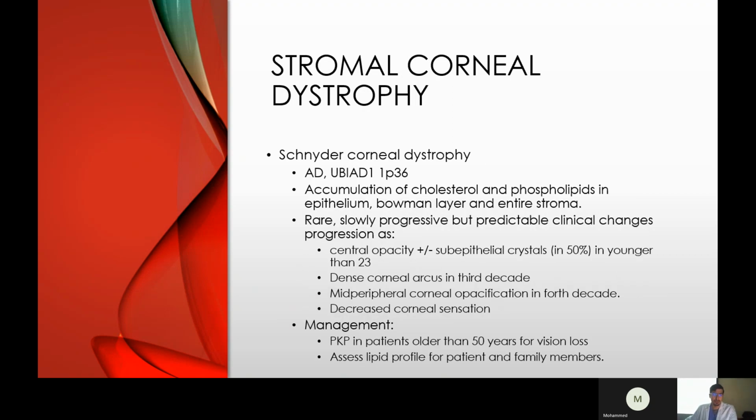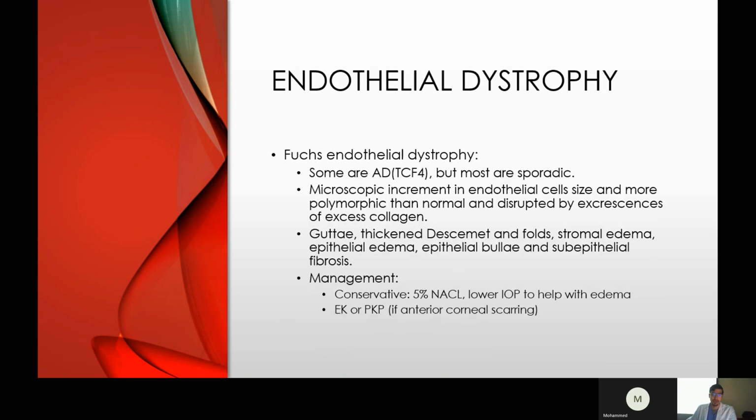Schnyder, autosomal dominant, UBIAD1, accumulation of cholesterol and phospholipids in the epithelium, Bowman layer, and entire stroma. Rare, slowly progressive, but with predictable clinical changes. They will have central opacity, plus or minus subepithelial crystals in 50% of patients younger than 23. Then dense corneal arcus in the third decade, mid-peripheral corneal opacification in the fourth decade, and decreased corneal sensation. The management is PKP in patients older than 50 because of the vision loss, and assess the lipid profile for patients and family members because they have a tendency to have a high systemic lipid profile.